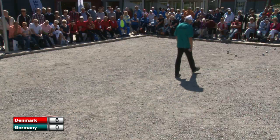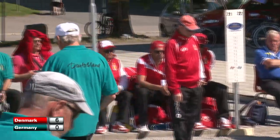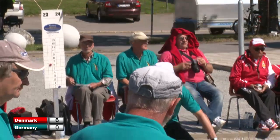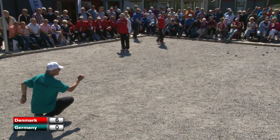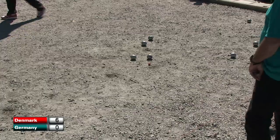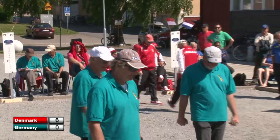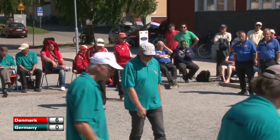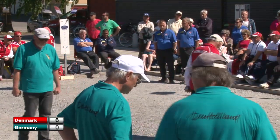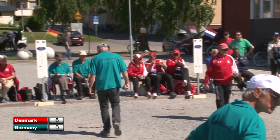Now Helmut for Germany. I think it's 2-2 in Boule. Helmut has one, Karl-Heinz one, and Lars has 2 balls left. Good pointing again by Helmut, but this time it's a bit wide to the left, so it's not enough. In the other semi-final, Monaco takes 1 point, and it's 4 even in that game.